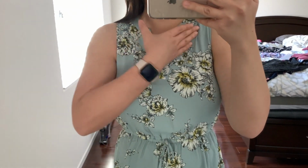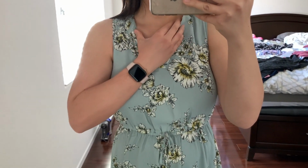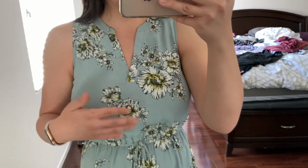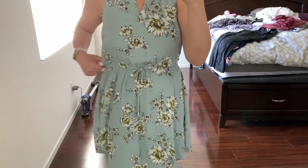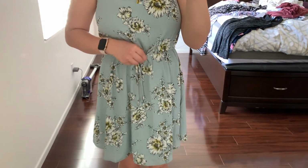I do wish that this was a bit of a bigger V, or it kind of opened up a little bit more, you know what I mean? Just to kind of give myself more of a neck. That always seems to help me elongate myself and not seem so busty. Anyways, it does have a very stretchy, cinched in waist, so that isn't a problem. This is all decorative. This doesn't actually cinch you in anymore.